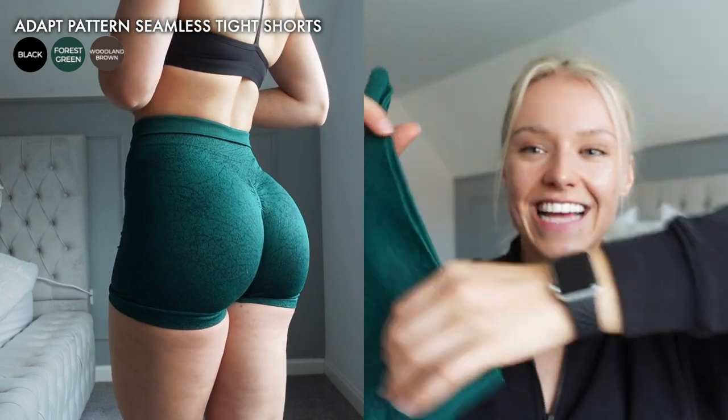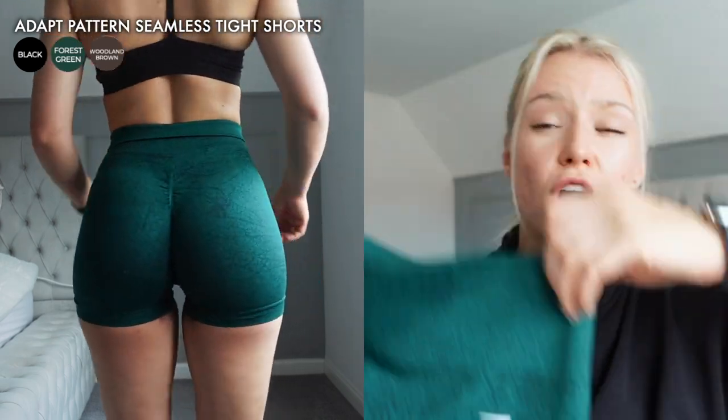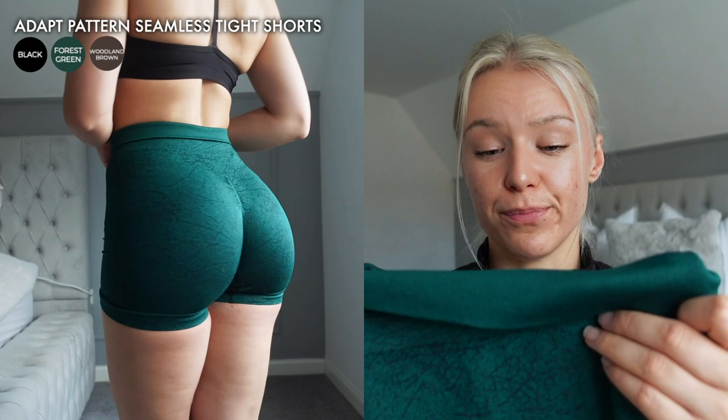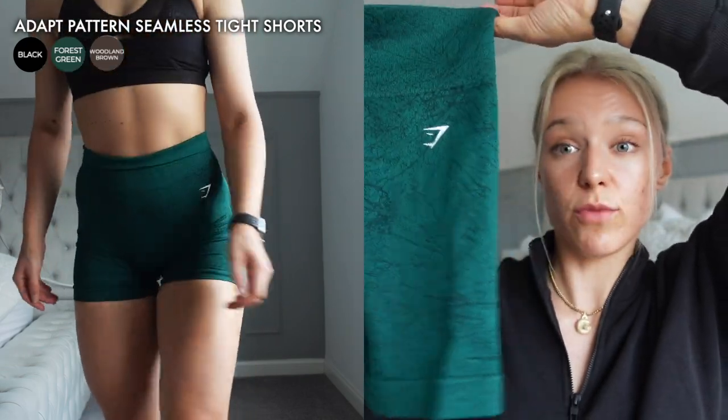So again, obviously these have the bum scrunch. Like I said, I wore these yesterday and they're very comfy. They're not too tight either, which I enjoy. I do personally roll them down. I just find it's quite a thick, quite a big waistband. So I just roll them down, obviously a little bit neater than that, to be fair, but yeah, that's my thought on them.